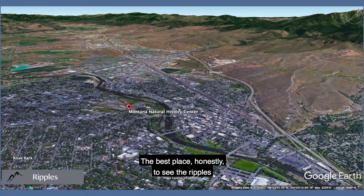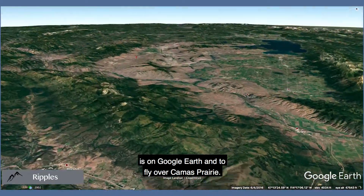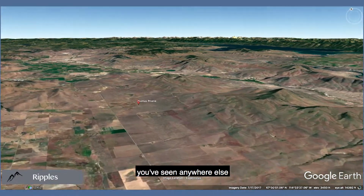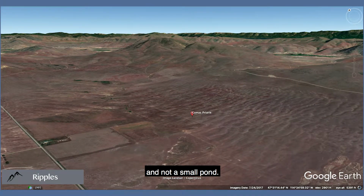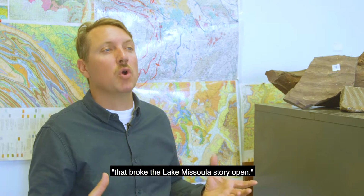The best place, honestly, to see the ripples is on Google Earth and to fly over Camas Prairie. They're just gonna pop. You're going to see them. They're going to look just like ripples you've seen anywhere else until you realize that it's a valley that you're looking at and not a small pond. You can drive there thinking this is the place that broke the Lake Missoula story open.